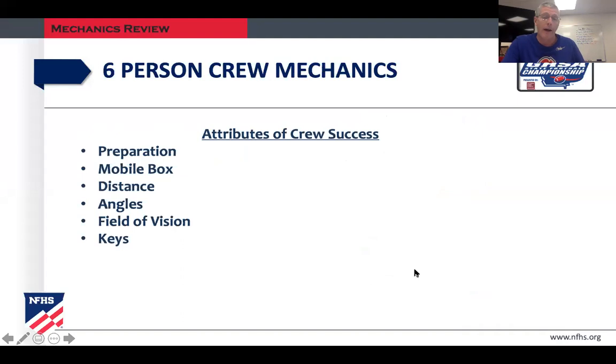When we talk about crew success, the attributes needed, it begins with preparation. Knowing the manual, and as referees, knowing what all the other positions need to do, certainly helps you make sure your crew is prepared. Understanding the mobile box, if we can work the mobile box and understand what that looks like, and we look at our huddle, it'll make a huge difference.